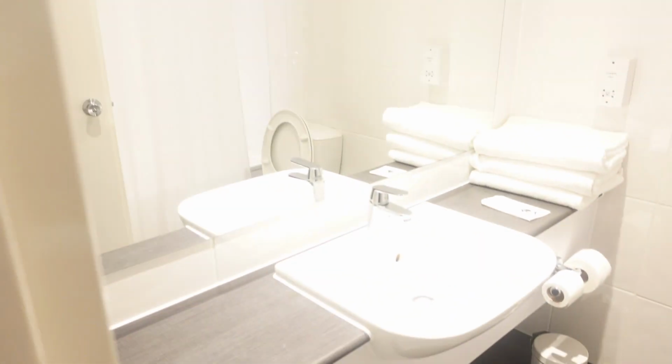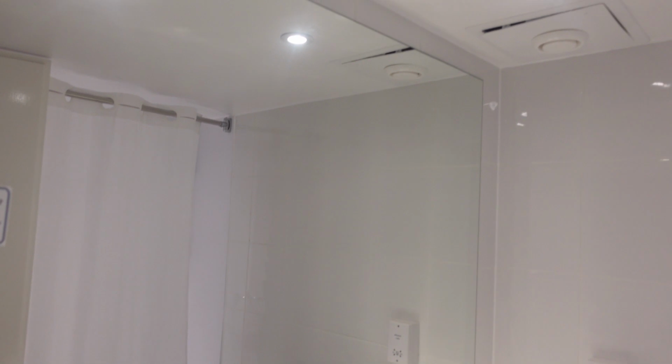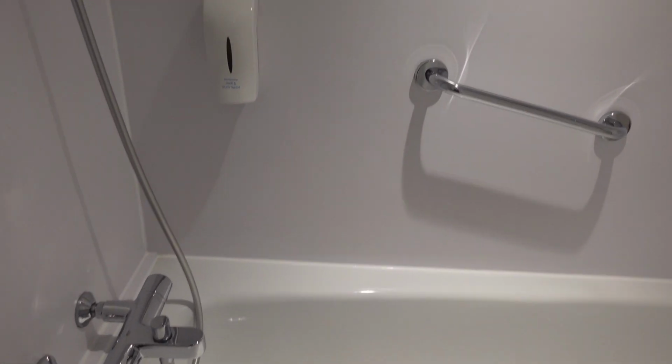Straight in. Let's have a look at this bathroom. Oh, quite nice. Very nice big mirror. Yeah, it's quite nice baths. Put this bag down. Oh, the bath's massive. The bath is really deep and really big. That is like a proper full-size bath. You don't see that every day. Especially not in a Travelodge we've been in anyway.